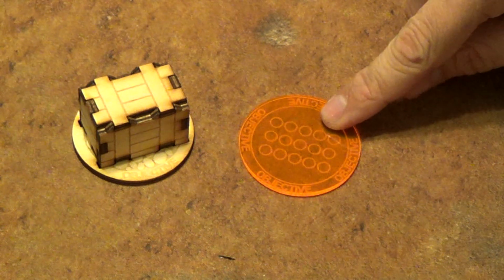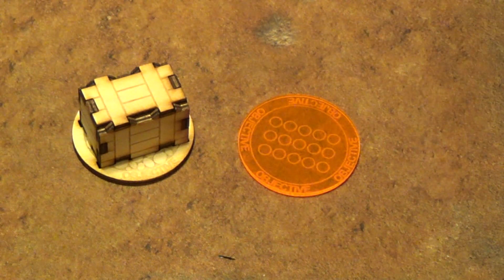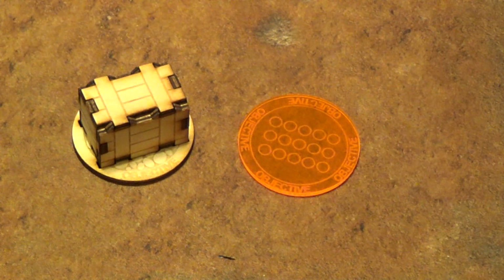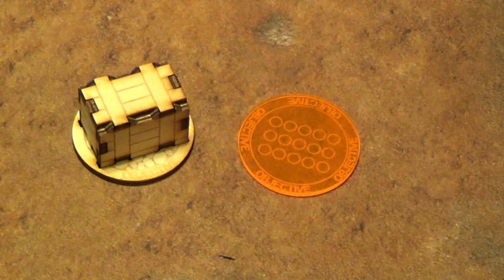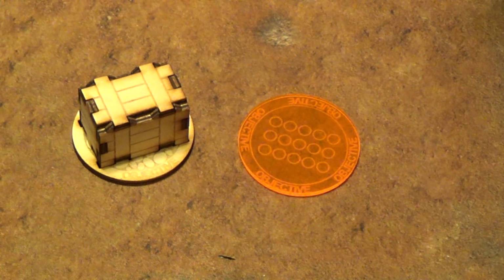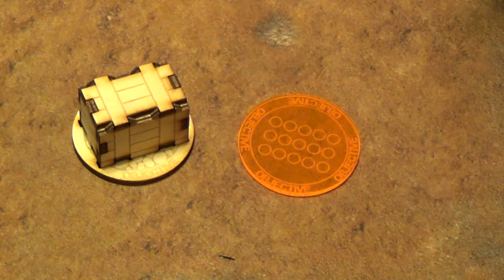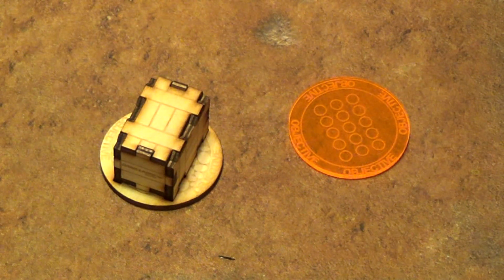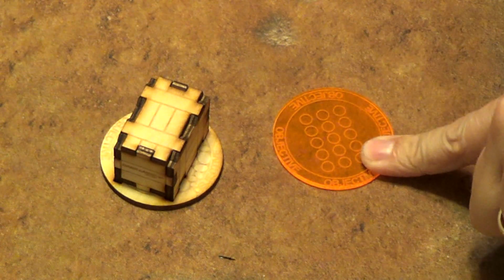Well, before you get to that, I noticed this one's got little dots or circles on it. Yes, that is to mark damage. So you can mark damage on the objective itself. Oh, okay. So when it takes damage, you just mark the pips on the backside, and when all the pips are filled, you take it off the board.